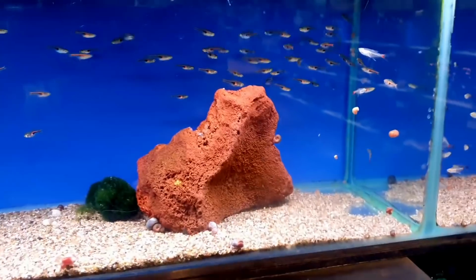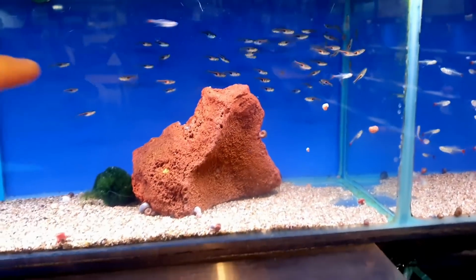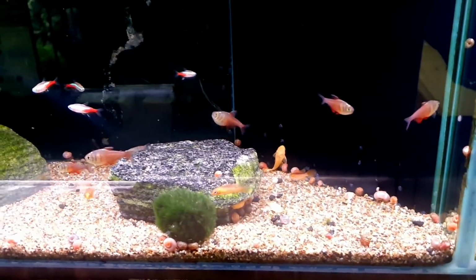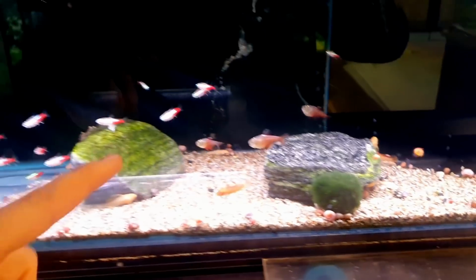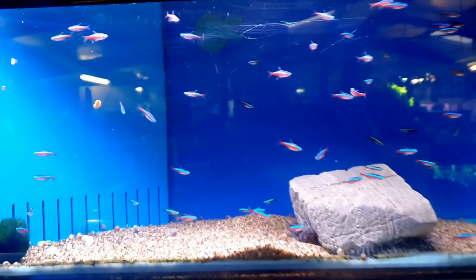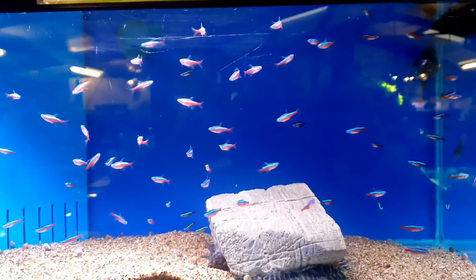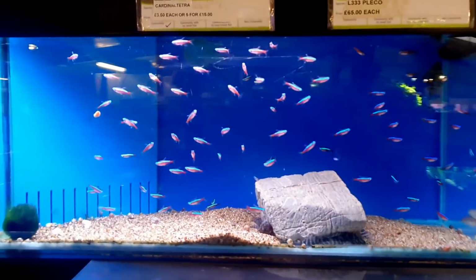Some really cool copper harlequins here. They'd actually look really good at the Asian aquarium. Flame Tetras is also an option because we want a bit of red, don't we? We've got a few neons there. I wonder if we've got any Cardinals. Oh, we do. Okay, well, it wouldn't be an Amazon tank without Cardinals. We've got to have some in there.